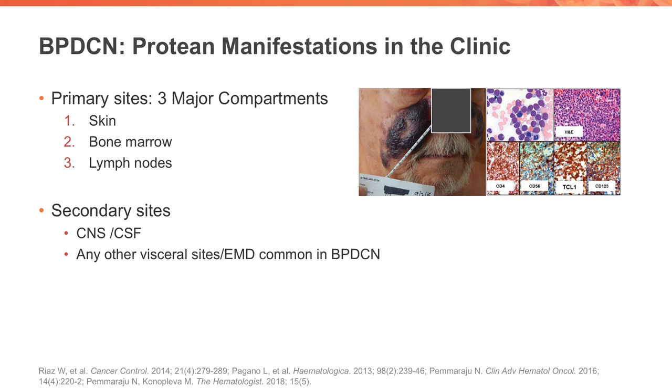In addition to that, there are common secondary sites or extramedullary presentations even outside of the skin and lymph nodes. These do include commonly the central nervous system as manifest by CSF positivity, and even still other visceral sites that do commonly occur in BPDCN.